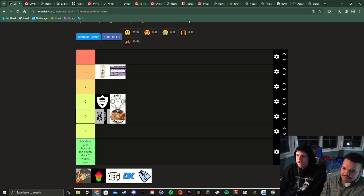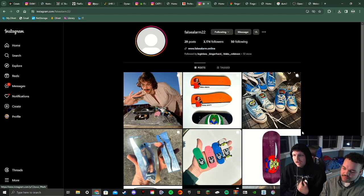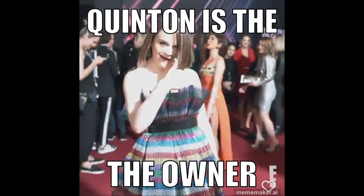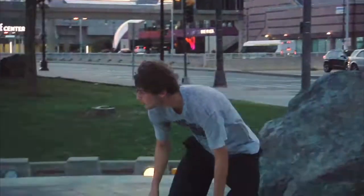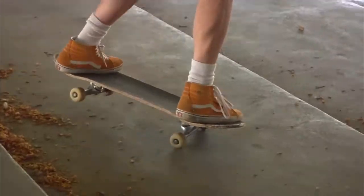Next up, False Alarm. I have a personal bias toward False Alarm because I have discovered their decks in the past few months. I should say Quentin's deck. By the way, insane skateboarder. It's a shame he broke his leg. Dude, that motherfucker is crazy. If you can put the clip of him doing that nollie laser flip over the trash can. Oh, yeah.